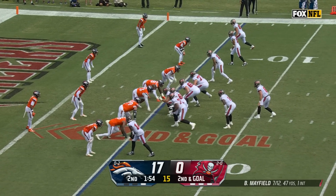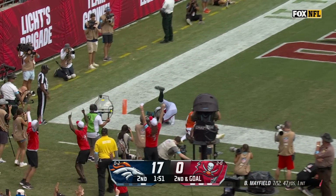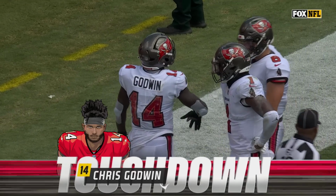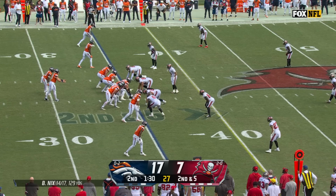3 wide, trips to the top of your screen. And they go the other way to the corner, and there is touchdown Godwin. When all else fails, go with what's worked 100 times in the past. Juan Winfield is out with injury.